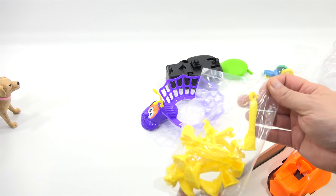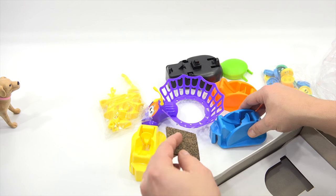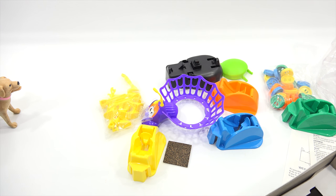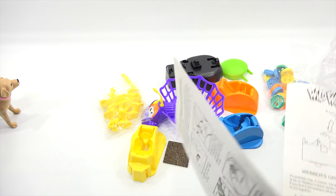Interesting. Here's a bunch of legs still sealed. And that's all out. And then there's this. I'm not sure what that is yet. What? That looks like a roof shingle. It could be a roof shingle. And then, like I said, there's 2 sets of instructions.